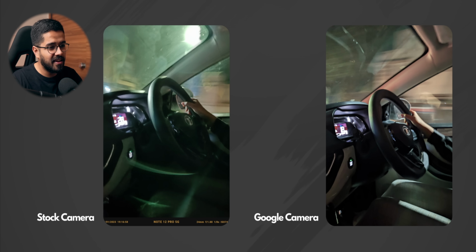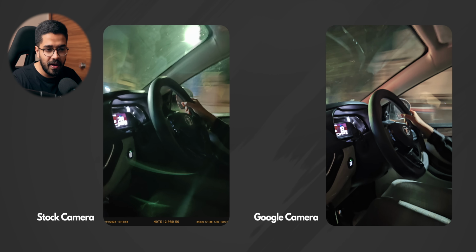Let's have a look at the photos. Now we are going to start with low lighting conditions, and this one is a particularly interesting shot because it was shot from a moving car, and you can clearly see that GCam does a better job in terms of capturing this image. It's sharper, it's more detailed, the white balance is better, and overall the GCam photo just looks better as compared to the stock camera.